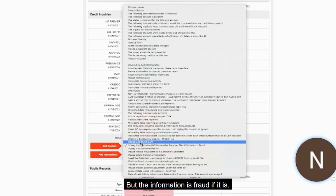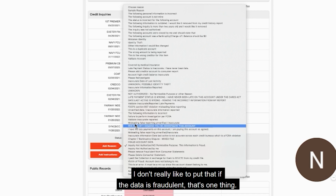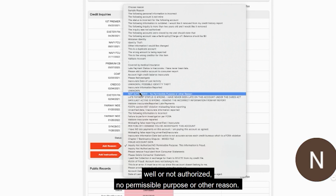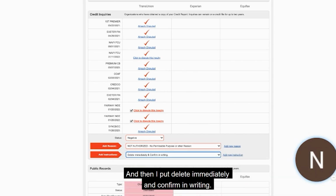Put the information as fraud if it is, but if it's not really fraud, I don't really like to put that. If the data is fraudulent, that's one thing, but I'm just going to put inquiry, no permissible purpose, or other reason. I usually use that and it works pretty well. And then I put delete immediately and confirm in writing.